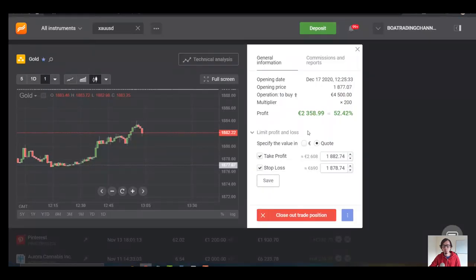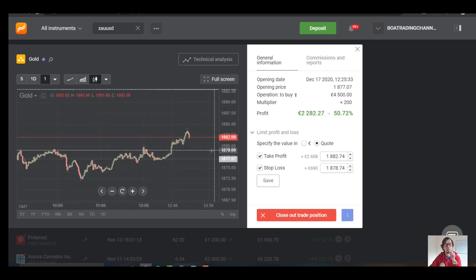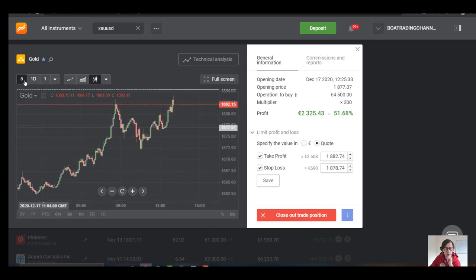Let me just take a look at my trade. I'm currently making 2,000. Currently, guys, I'm making a 53% return on my investment. Oh no, actually, I'm going against my trading plan. The price went up, now it's going down. It broke out. This is very interesting. On the 5-minute chart, this is a kind of 5-minute support for me. So when the price is now touching the 5-minute support, I can still wait.